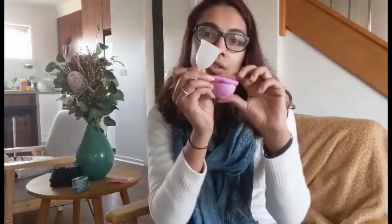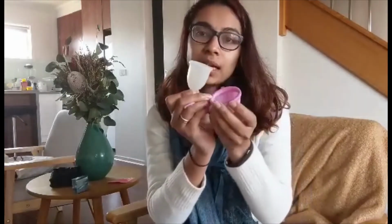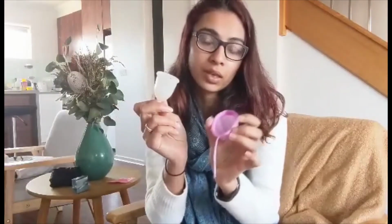I find the disc a lot easier to insert because, as you can see, it's soft in the bottom compared to my cup, which has a hard wall everywhere, right? This is quite hard compared to the disc, which can just go poof. So because of that, I just find it easier to insert, and there's no suction, so I don't have to worry about my IUD when I'm removing it.